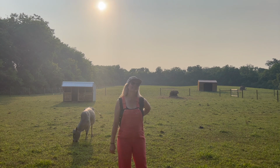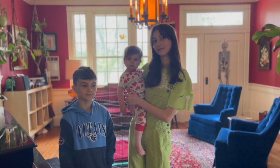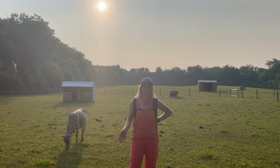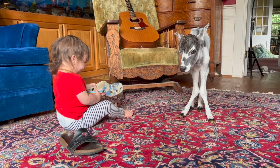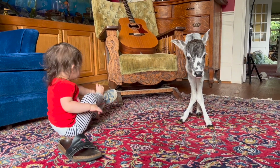One of the cool things about having cows in your house, or any animal, is your kids will just delight in it. It's really neat because I've seen all of my kids since they were little just love it and have really special bonds with these animals. And now I get to see my youngest daughter getting excited about seeing her cow in the morning, and so it's really sweet.